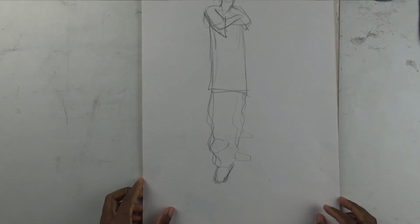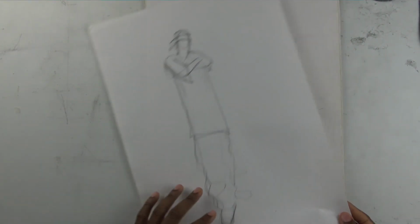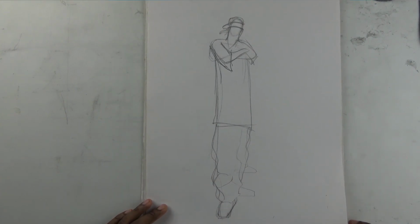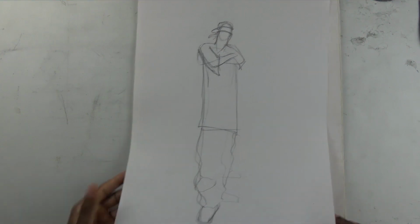And again, guys, a lot of loose sketches in here. This guy is so tall, you can't even see his head. Let me bring him down a little bit. Yeah, there you go.